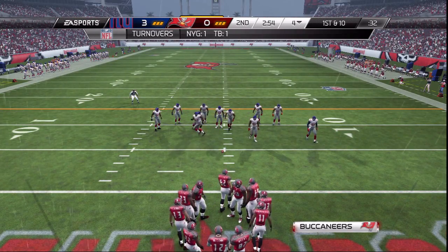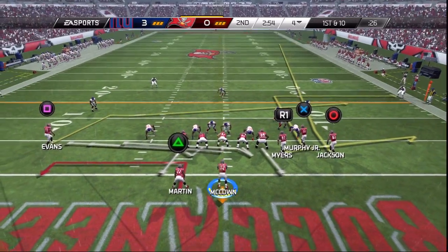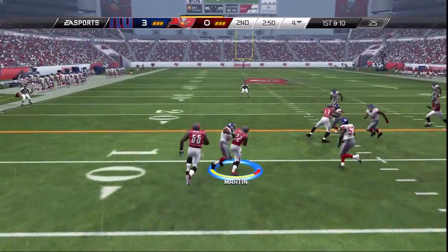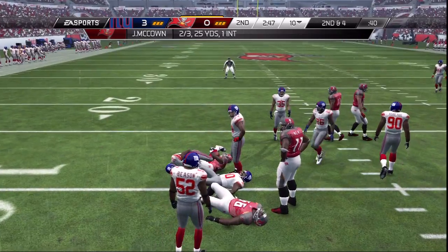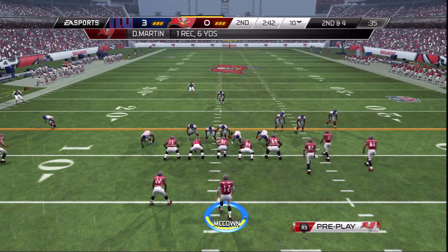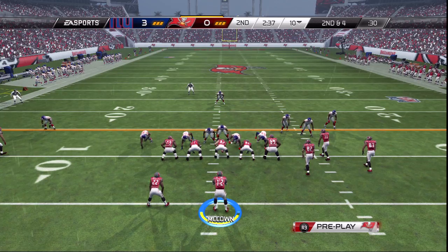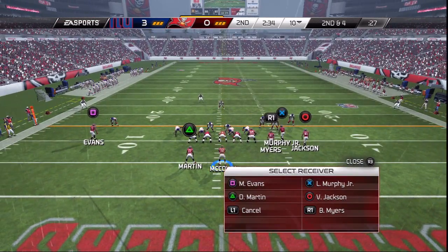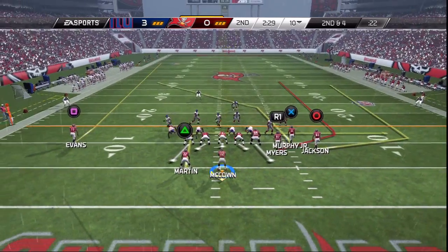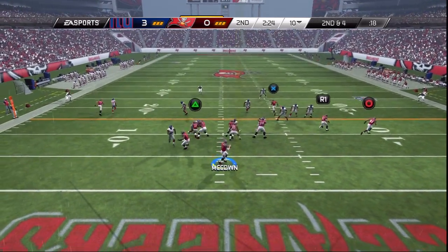They come to the line, and it's first down. The Buccaneers come to the line with a bunch set. Screen finds his mark. Mukamara is going to make the tackle. Second down coming up. Get ready. Wide receivers stacked up on this play. Drop back. Shotgun formation.